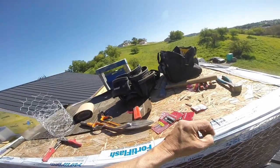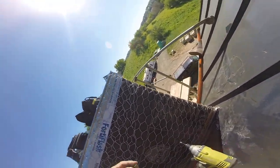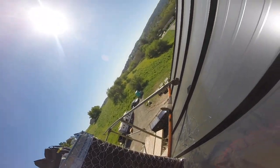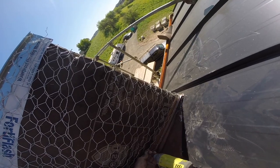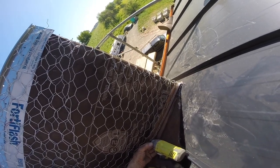Uh-oh. You know what's going to happen if I keep doing this? I'm going to lose that tape measure again. Okay, so this time I'm going to lay down because I'm tired. I'm kind of laying down now up here. Now, see if I can do any better on this one. Not that the last one was bad.